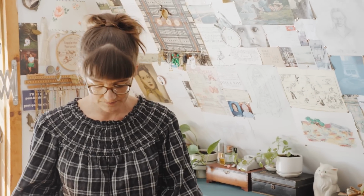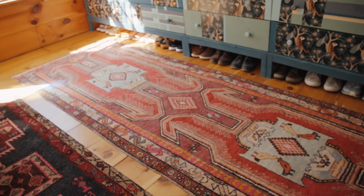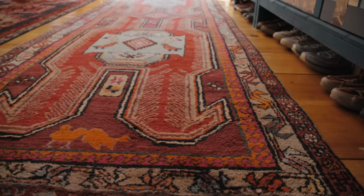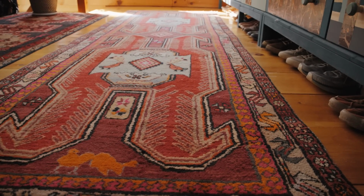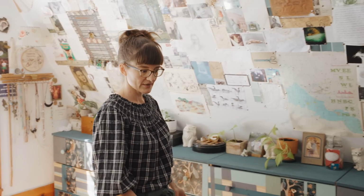These rugs are really important to me. My husband's aunt was an artist, and when she passed, we were allowed to take one thing from her house. She was a real kindred spirit to me. So when I walk on this, I think of her.